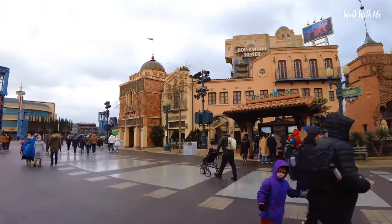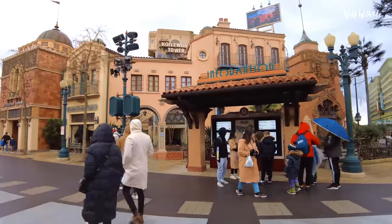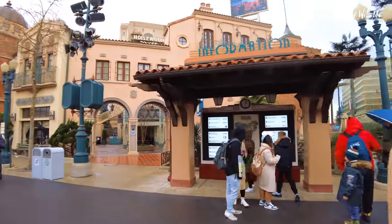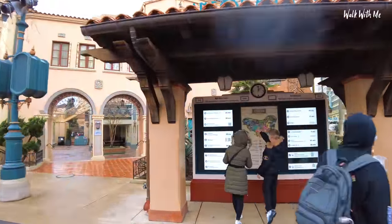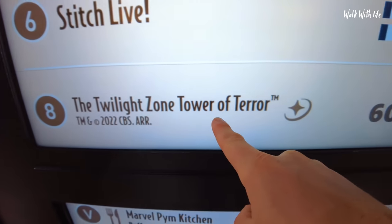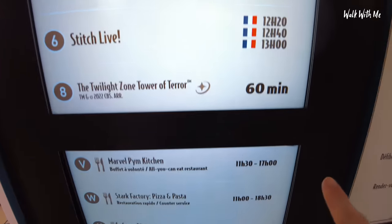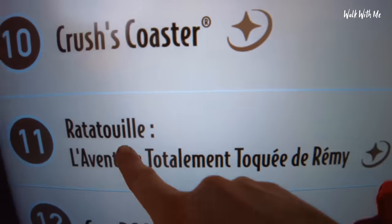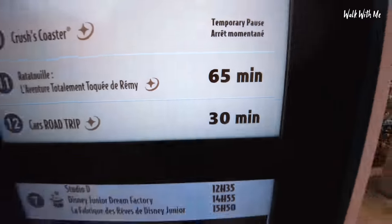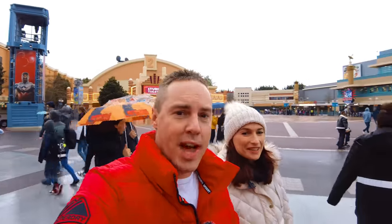The rain's starting to come down. Everyone's crowding around the information boards, and these are pretty important. You can get this on the app as well, but they tell you how long the wait times are. The Twilight Zone Tower of Terror is a 60-minute wait. I think it's the longest wait time? Although Ratatouille is 65 minutes. What's good, if it's raining, we can go in here and be dry and be scared at the same time.